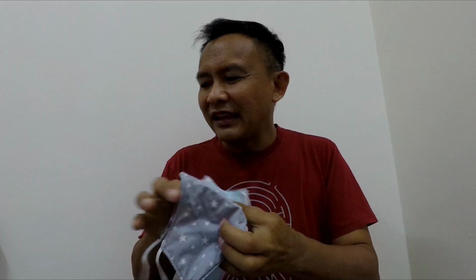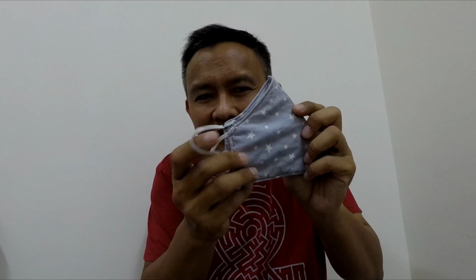It doesn't itch. But I find out that this is a bit fashionable, so why don't we go another step higher with another one my wife made. This one is made out of the thermos bag that I got from Starbucks, but the inside is still the cotton that I made from the first one, right? And in the middle we still have the polyester fiber.